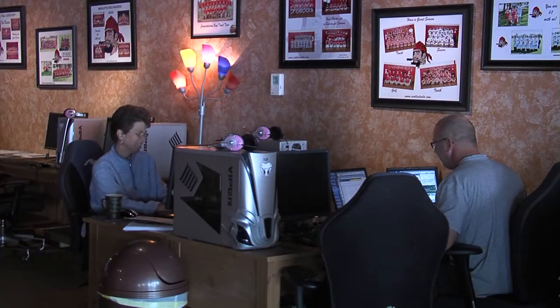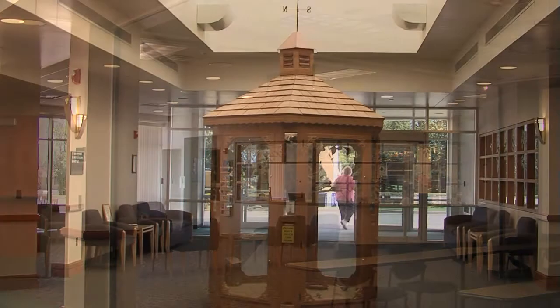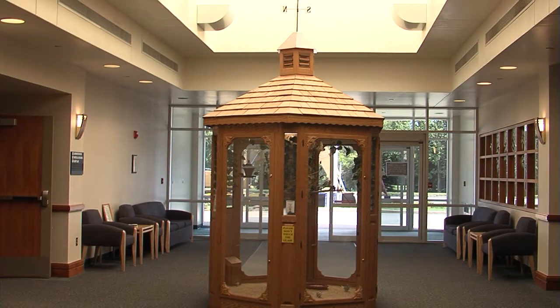As we travel to new places, we like to know that in case of emergency, all our needs will be met. Marlette has a state-of-the-art hospital that is only a short distance from either Port Sanilac or any of the campgrounds in Sanilac County.